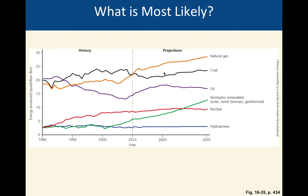So what's the most likely to actually happen? More than likely, our natural gas is going to continue to go up a lot more than everything else. Coal is going to go up a little bit. Oil is actually coming down a little bit, or stabilizing at least. Our renewables are going up. Our nuclear and our hydro are kind of leveling out and staying about the same. They're not really changing. So this is the most likely situation that we'll actually see in the next 15 to 20 years.